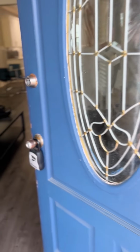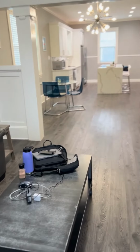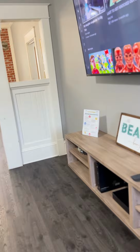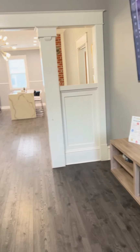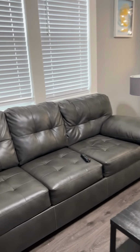Here's the front door of the unit. It's a pretty big place here. It's just for me, because my wife couldn't go with me. She has to work. But here we come in. I'll give you a tour of the place, as we say here.